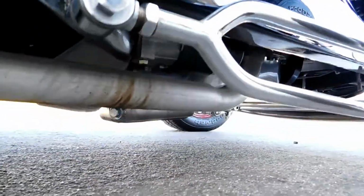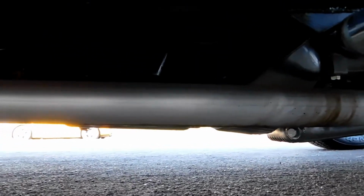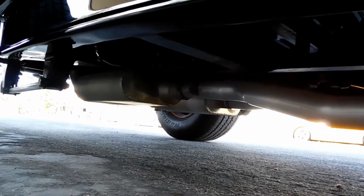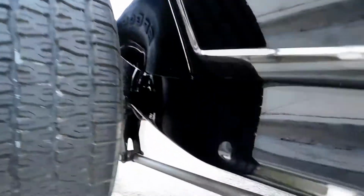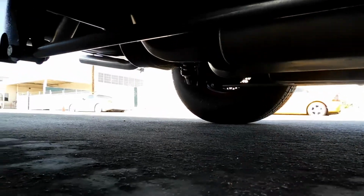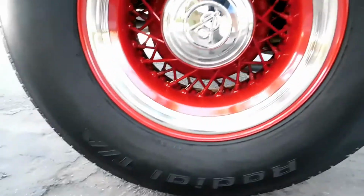Nice dual exhaust off short tube headers, good ground clearance here. Turbo 350 trans. Has a 4-bar rear suspension. Flowmaster mufflers there. Back here, lower bar of the 4-bar. Ford 8-inch differential with 279 gears, so good highway legs.